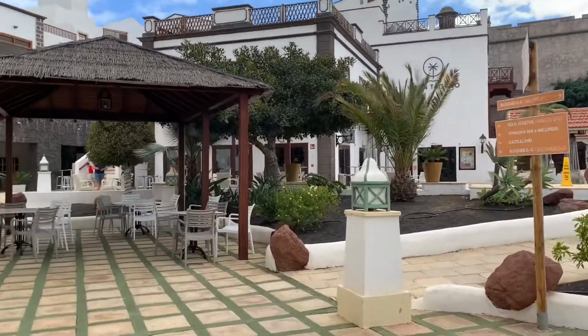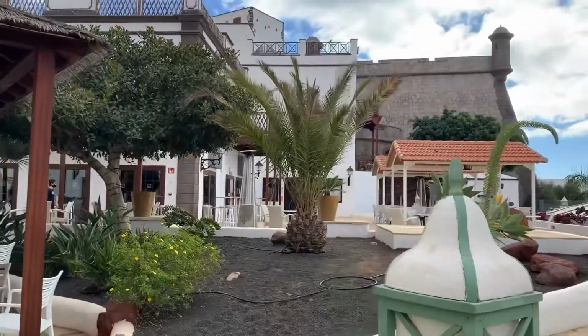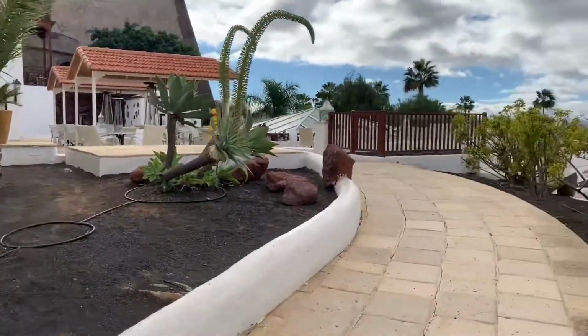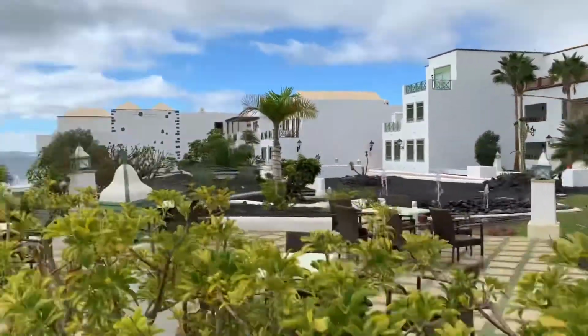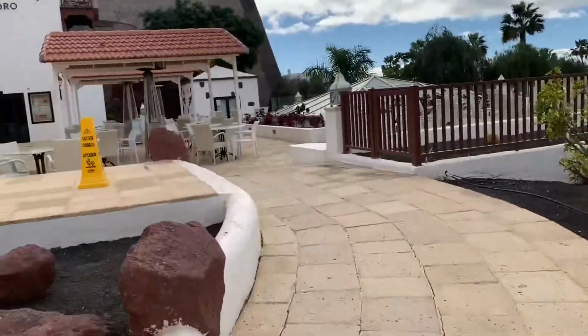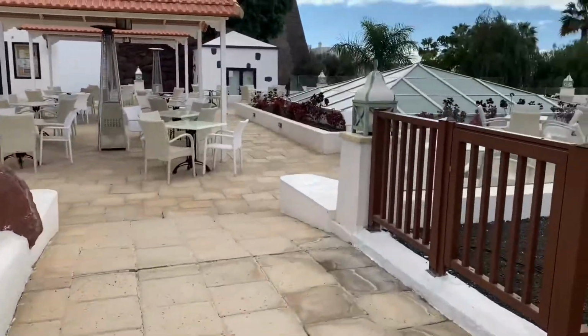In front of you, over there, you have the sports bar. Just head up through. Over there, the mini disco. Over there, it's a few seating areas. Some more rooms over there. There's some seating areas over here. The sports bar's obviously on the left.